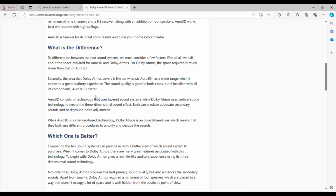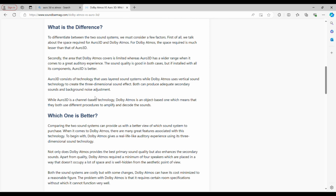Auro-3D is famous for its great sonic results and turns your home into a theater. What's the difference? To differentiate between the two sound systems, we must consider a few factors. First of all, we talked about the space required for Auro-3D and Dolby Atmos. For Dolby Atmos, the space required is much less than that of Auro-3D. Secondly, the area that Dolby Atmos covers is limited, whereas Auro-3D has a wider range when it comes to a great auditory experience. The sound quality is good in both cases, but if installed with all its components, Auro-3D is better. Auro-3D consists of technology that uses layered sound systems, while Dolby Atmos uses vertical sound technology to create the three-dimensional sound effect. Both can produce an adequate secondary sound and background noise adjustment.